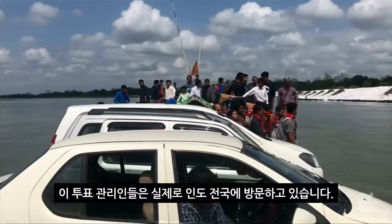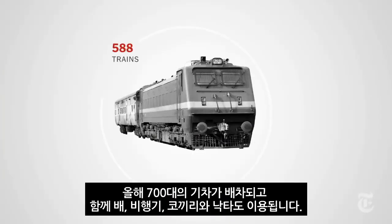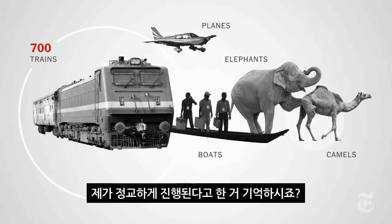These election workers go to all edges of the country, literally. 700 special trains will be deployed this year, as well as boats, planes, elephants, and teams of camels. I did say elaborate, didn't I?